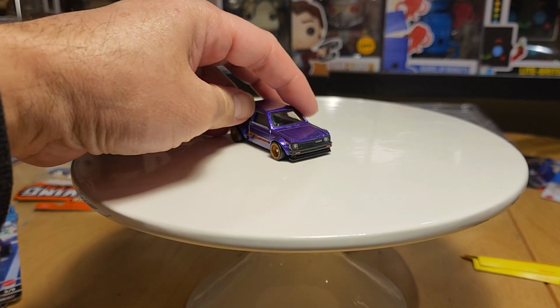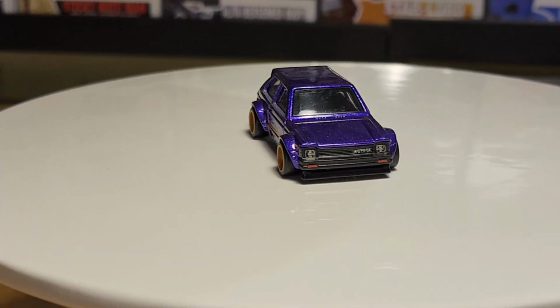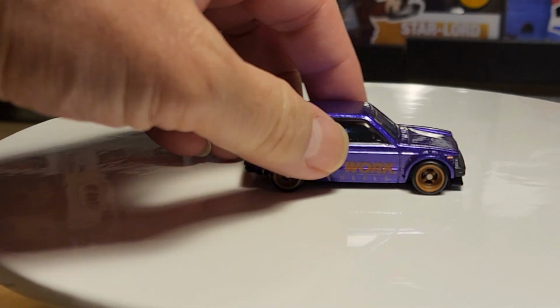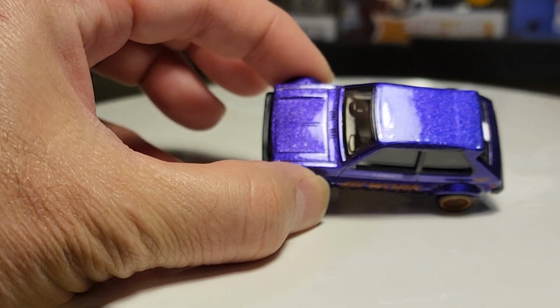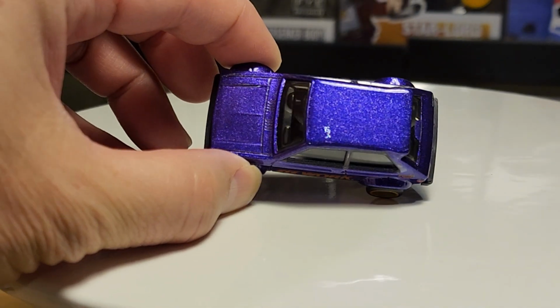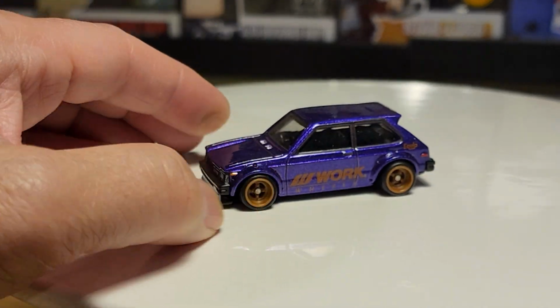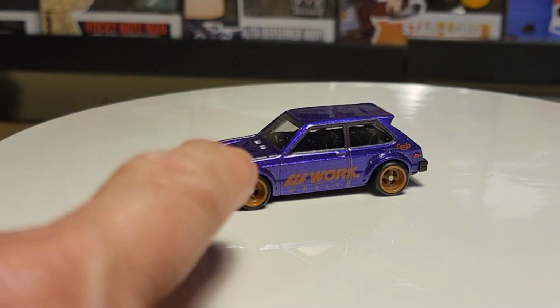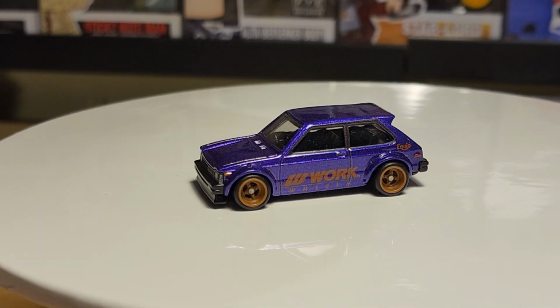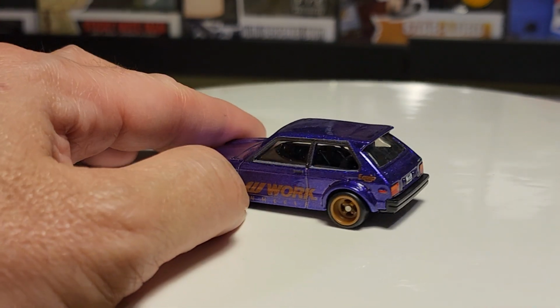Very cool looking piece. Yeah, it's definitely unique. I believe it is a new casting, but pretty cool. I like this one. I like the color. I like the model design. Purple metallic. Kind of hard to tell from the video, but it is a deep purple metallic color, and nice choice on the rims there, the copper rims. And I like how the rim color matches the Tampo work on the side. Right-hand drive, black interior.